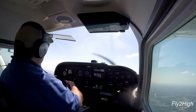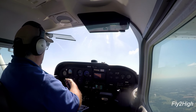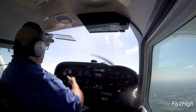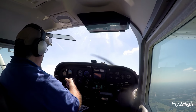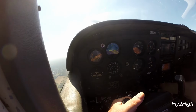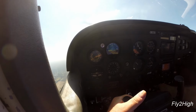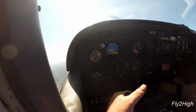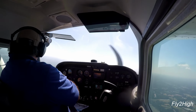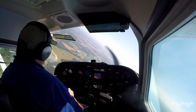I'm clearing for airplanes. I see nothing in the area here. Helps if I make sure of full power. All right, at 3,000, simulated engine failure. There it is. 1, 2, 3, 4, 5. We're going to make a 360-degree turn.